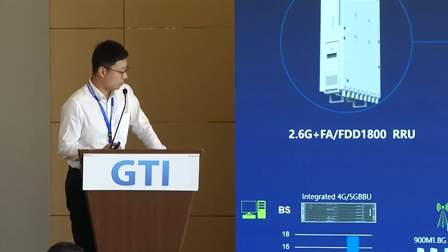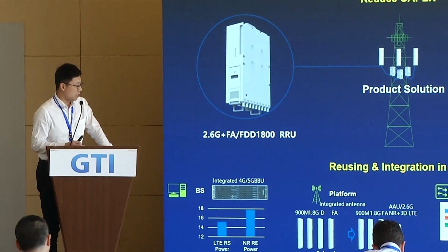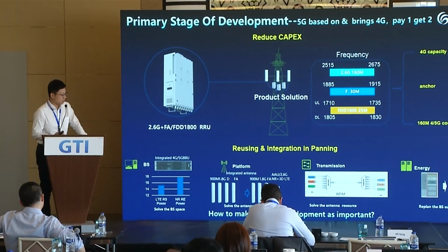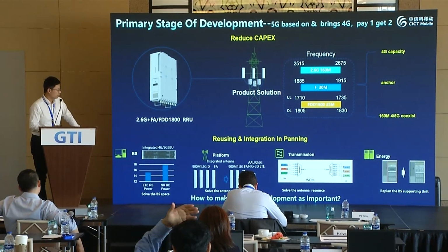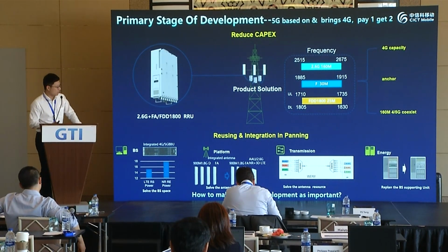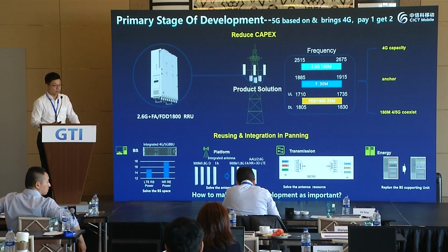We use highly integrated 4G and 5G products to solve the base station space. We use intelligent antenna or intelligent AAU to solve the antenna platform. For transmission, we use WDM technology or new products to solve the transmission problem. For the base station, we replace the base station supporting unit to solve the space problem.